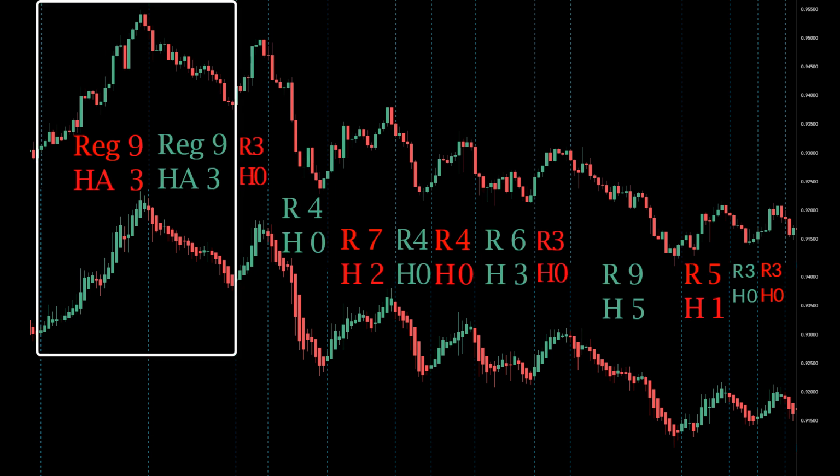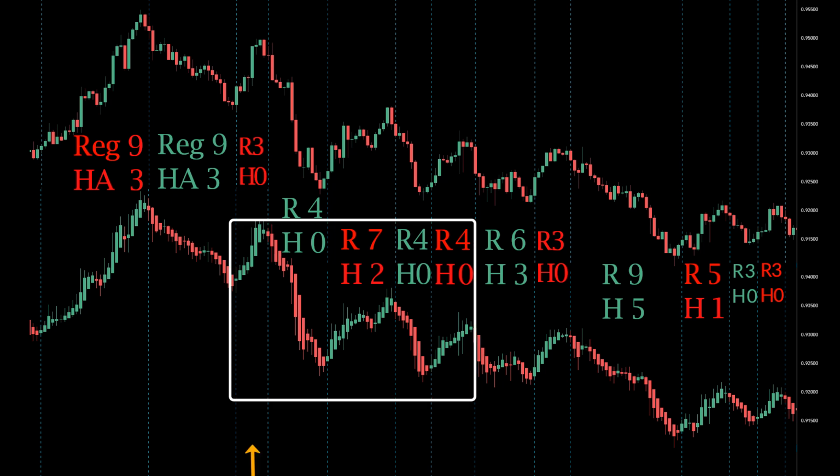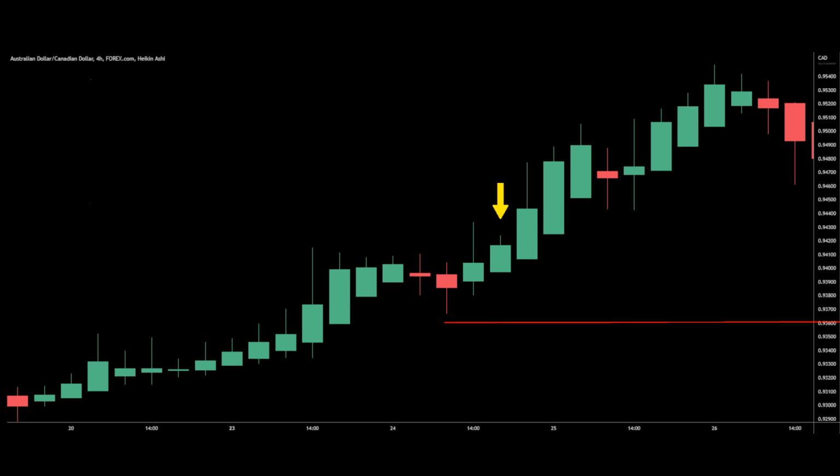Looking at the first two sections, we see an obvious uptrend followed by a retracement. Regular candles gave a total of 18 wrong signals here, compared with only 6 for Heikin Ashi. There were 7 sections where Heikin Ashi had a perfect record. Look how smooth the transition is. All green, all red, almost all green, all red, all green. I never use Heikin Ashi for entering a trade, but they're great for getting you out near the top.